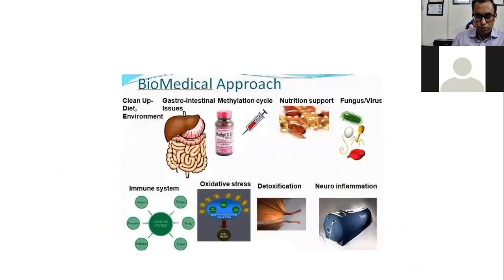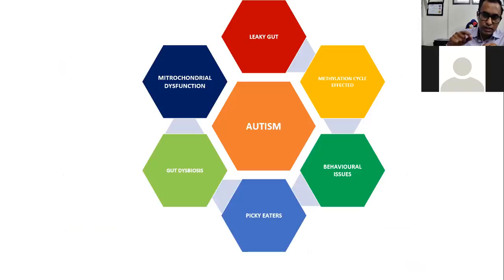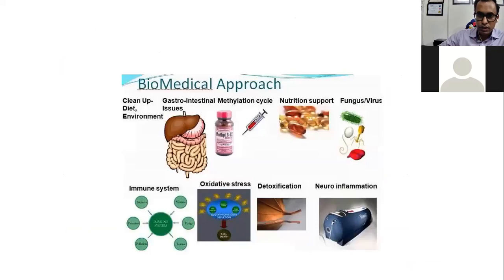So this is the biomedical approach when we target. We have to look into the gut issues. Always remember, take a snapshot of this chart, of this slide, because all of this approach of biomedical will be around all these parameters. It will not be possible for me to go back to this slide again, so you can take this snapshot because we'll be discussing around this.